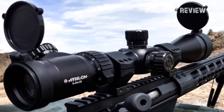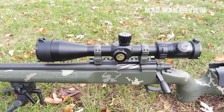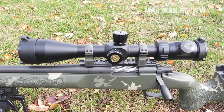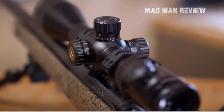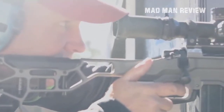The BTR is durable, comes with great glass, and is designed for long-range shooting over 1,000 yards. It also comes with true tracking and a first focal plane. The reticle is also illuminated for use in dark environments as well, though it does not come with a zero stop. The BTR shares many features of premium scopes for a third of the price. That is a bargain.